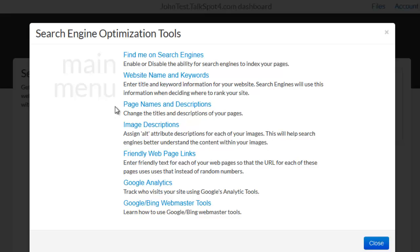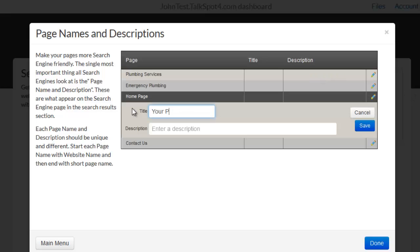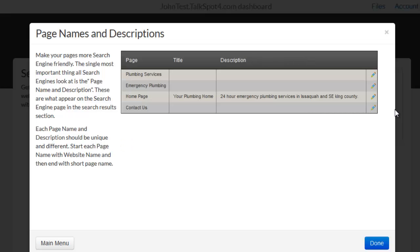And now, next we're ready for the page names and descriptions. And you can see every page on your website will be listed here. All you really have to do is use this little pencil. Start with your home page, your plumbing. And for your description, again, think back to your keyword, 24-hour emergency. Oops, almost forgot plumbing. 24-hour emergency plumbing services in Issaquah and Southeast Kent County, because that's where I do business. Go ahead and hit save.